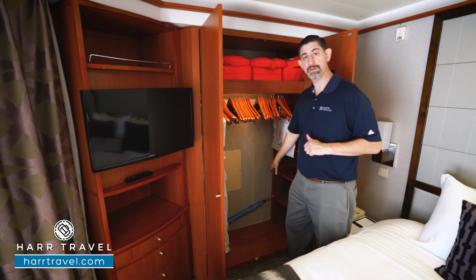well. You have your vanity to get ready, a nice large backlit and downlit mirror. You've got your magnifying mirror here that's also backlit as well, in addition to the hairdryer and a little stool where you can sit and get ready. There is a US plug and a European plug for you to utilize.